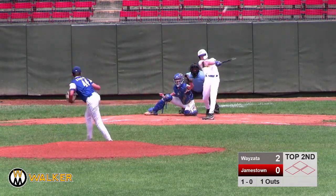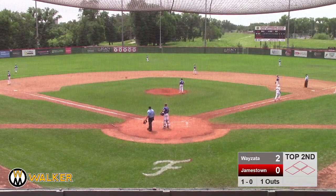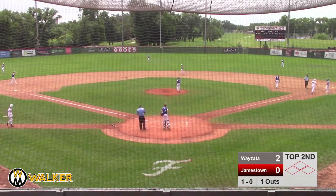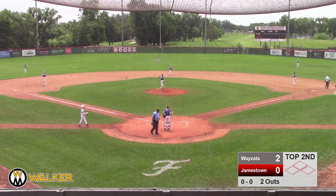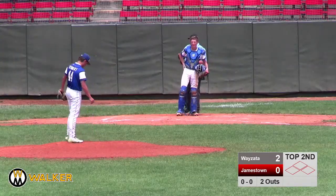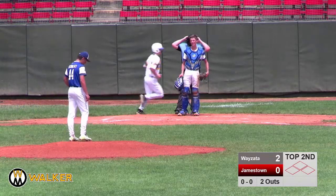Keep the momentum running. And that one, swung on, left field. Left fielder camps under it, makes the play. There's 2 outs for Wayzata with the top of the order up. That flyout will bring up the top of the order, number 4, Dane Thompson.